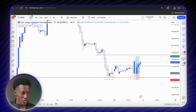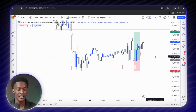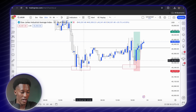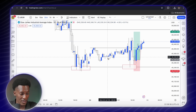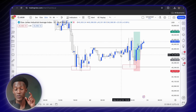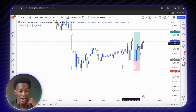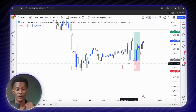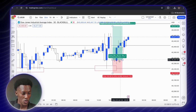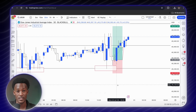Now most interestingly, if I come over to M30, it's even more interesting. Even on the M30 I drew a level here. Why? The price came over here and reacted off, then came over here and this time broke through, meaning there was some buying pressure, and the price broke out and then came back to this area. Coming back to this area, this is how I got an entry. I saw the price coming back to a level where it had reacted initially.